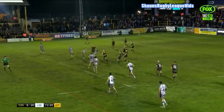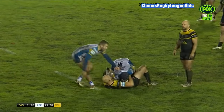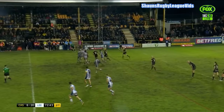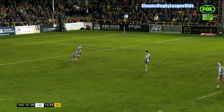Here's Jacob Miller. Watts will carry again. They need an offload if they can. Not on this occasion. The pitch getting heavier by the moment. Sim gets it away. Ball over the top. Sim takes it, kicks it forward. Maybe needed to carry it a little bit further if he could, and kicks it away.